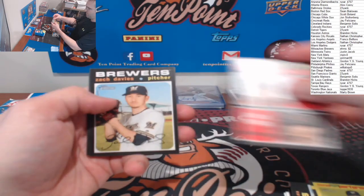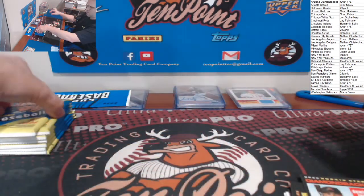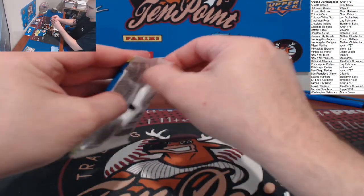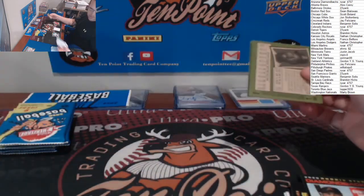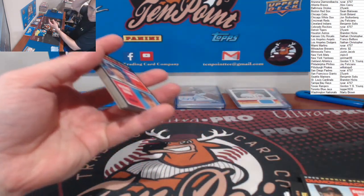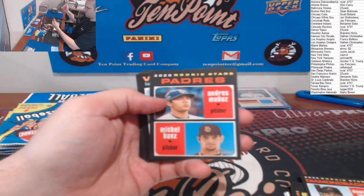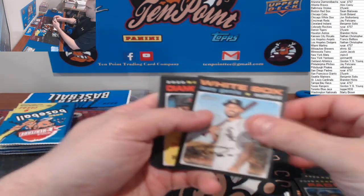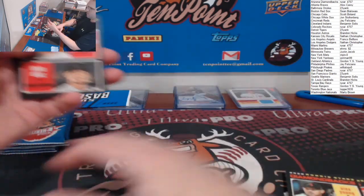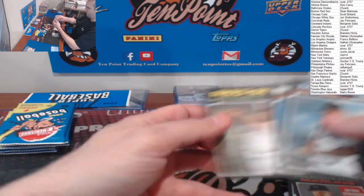Leyva Rojas, D-backs rookies. And of course, this year Flawless was freaking outrageous. I'm not getting any. Last year wasn't too bad. It was like, what, 1,800 a briefcase? This year it's over 2 grand for one briefcase. Like, no thanks. Munoz, Baez, Padres rookie. D-backs rookies. Let's see, Chapman, short print, A's, Marlins rookies. Still looking for our auto guys.